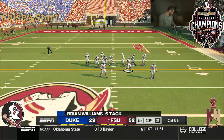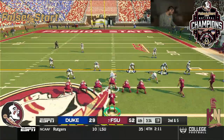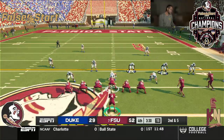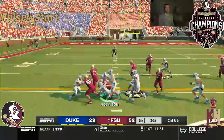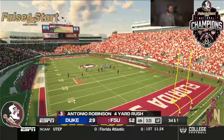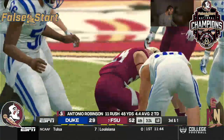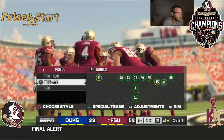2nd down and 5. Ball on the 45. Mike 56, Mike 56. They try running left. Runs outside for a nice gain. Gaining 4 yards. That'll make it 3rd and 1.